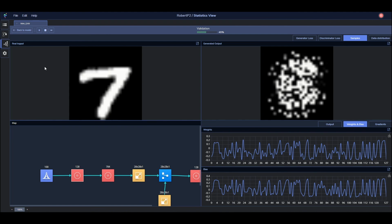As this one is going to take a while, I'm going to leave the demo here, and I hope it gave a good overview of what you can do in the PerceptiLabs modeling tool.